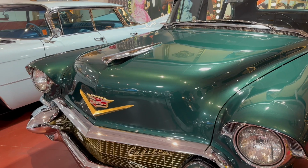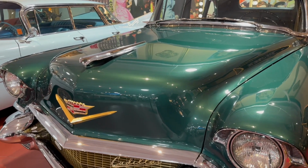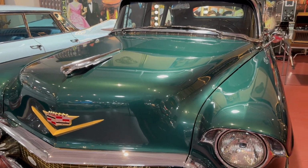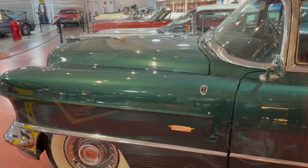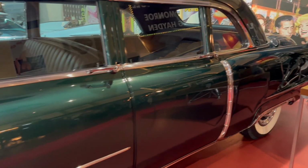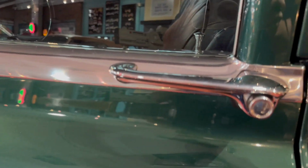This is a 1956 Cadillac Imperial limousine, it says. The factory price was $6,773. Wow, that's amazing. You can see where a limousine comes in because it's stretched a little bit. Look at those door handles. Remember door handles like that?